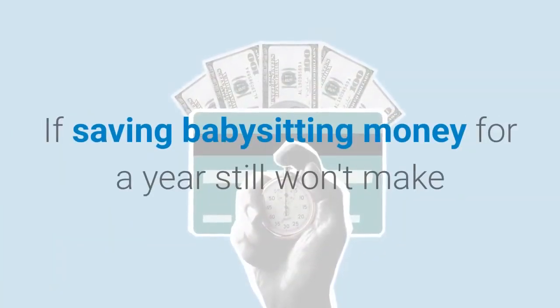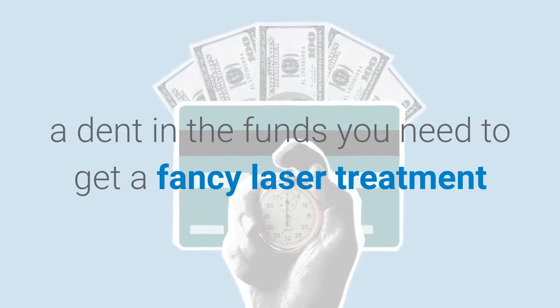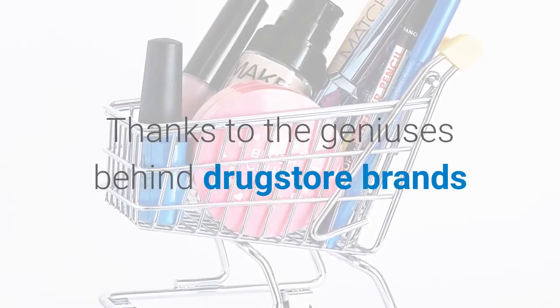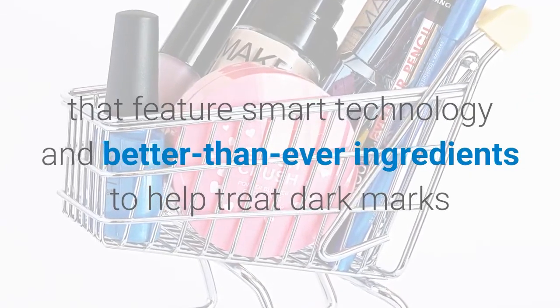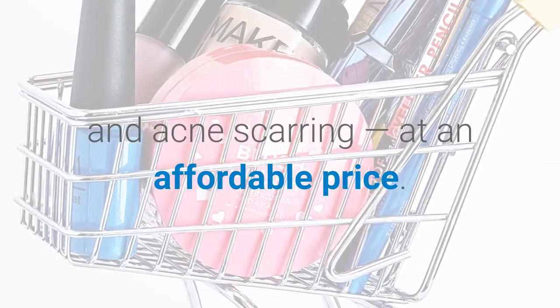If saving babysitting money for a year still won't make a dent in the funds you need to get a fancy laser treatment that will blast away acne scars, don't be discouraged. Thanks to the geniuses behind drugstore brands like La Roche-Posay, there's a new class of products that feature smart technology and better-than-ever ingredients to help treat dark marks and acne scarring, at an affordable price.